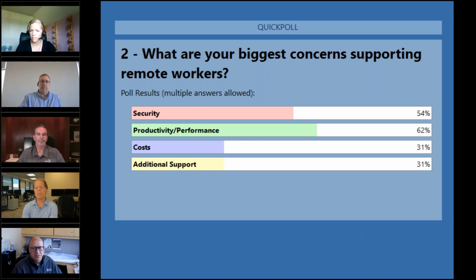And there we go. Look at that. This is a common theme over the last year. Productivity and performance is number one, with security right behind it. And then costs and additional support are a distant third. What's interesting is that before the lockdown, and for years, as I've been in the VDI space a long time, security was always number one for sure, and then after that it was productivity and so forth. But now it's flipped a little. It's like, I have to send everybody home and they have to work. Our company needs to keep cranking, but security is important.